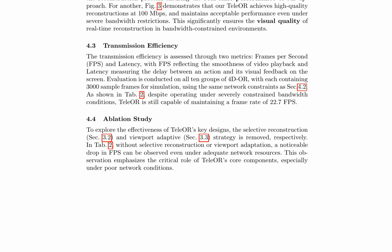Transmission efficiency is evaluated using frames per second, FPS, and latency metrics. The evaluation is conducted on all 10 groups of 4D-OR, each containing 3,000 sample frames for simulation, under the same network constraints as Section 4.2. Table 2 shows that TeleOR maintains a frame rate of 22.7 fps, despite operating under severely constrained bandwidth conditions.